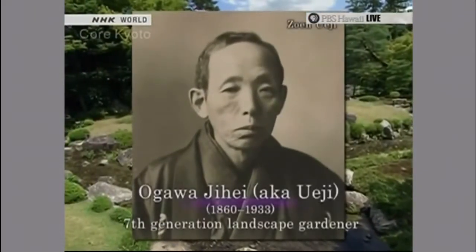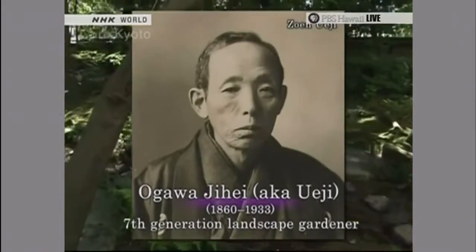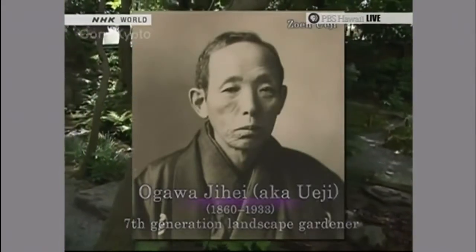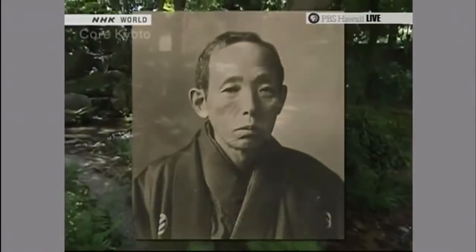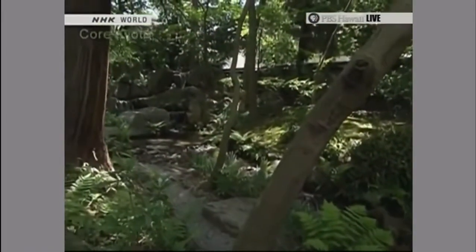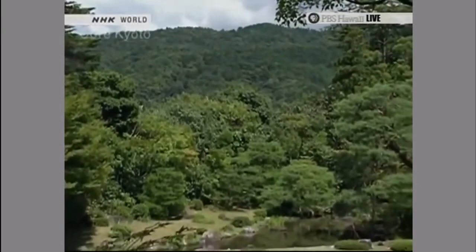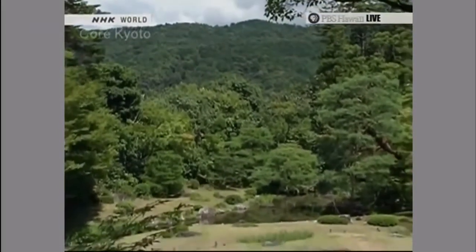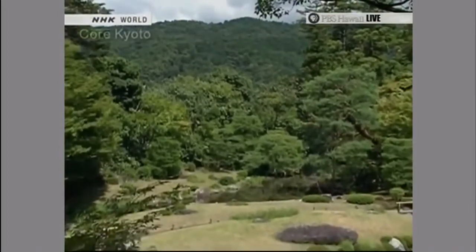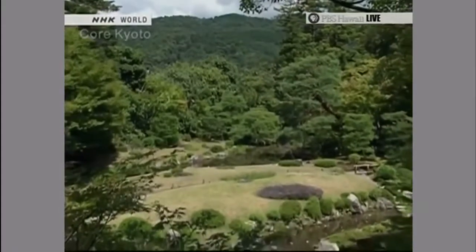Coming from a long line of traditional garden designers, Ueji built many gardens that drew water from the Lake Biwa Canal. On hearing of his fame, Aritomo commissioned him to build a garden that captured the natural scenery. Ueji used the Higashiyama Mountains as borrowed scenery. He planted pines and maples, which grow wild in the mountains, to make the garden blend in with its captured backdrop.